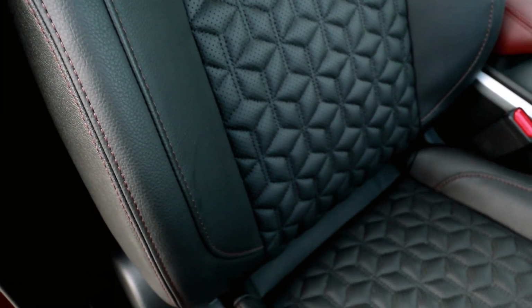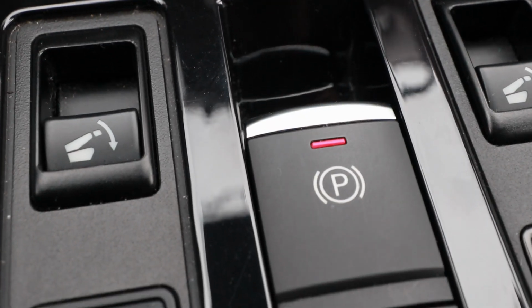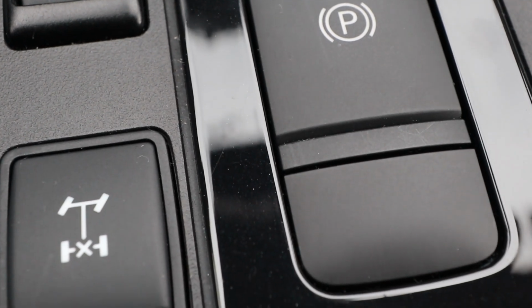And the seats are some of the nicest and some of the most comfortable in the segment. I love the quilting on it, and yeah, they're called zero gravity seats, and still not sure why, but they're comfortable. I like the fact that you don't get a lot of black buttons here. The most noticeable one is this one, the one where you would expect the auto hold function, but that would have been a very welcome feature here.